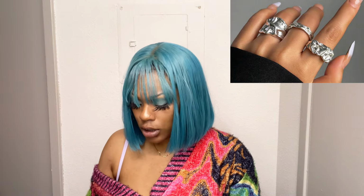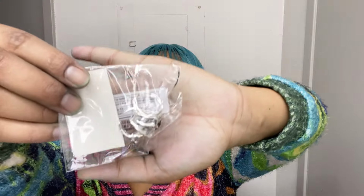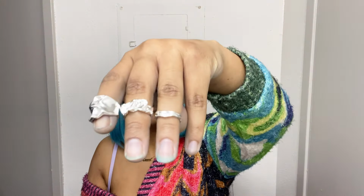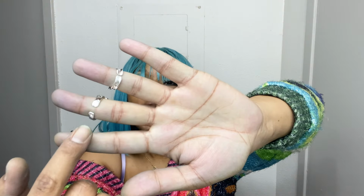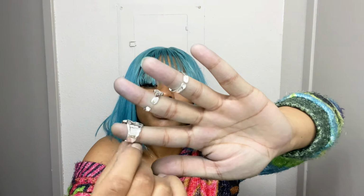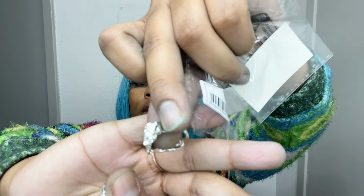So next, I got some more rings, y'all. I always buy gold jewelry and stuff, so I decided to buy some silver jewelry this time. And let me take out the package. It's some rings. And I know they can't fit me, because they have the tip, but in the back, y'all, they have these bands and you can open them up and just slide them on. These feel so cute. They really feel like how they look. It's bumpy right here. Let me get closer. See, it's bumpy right there. That's cute.